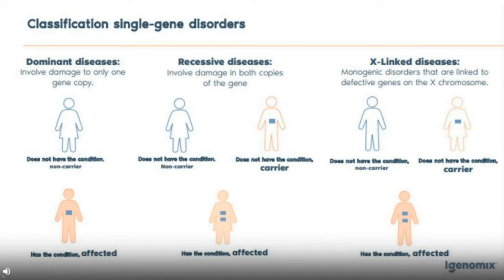So, as we can see in this image, when a person does not have the condition, we call it a non-carrier. But unfortunately, when a person has a mutation in this type of gene, we call it affected. We need only one mutation in only one gene copy to have the condition. We have to be aware that, of course, we do have two gene copies for every single gene that we have.